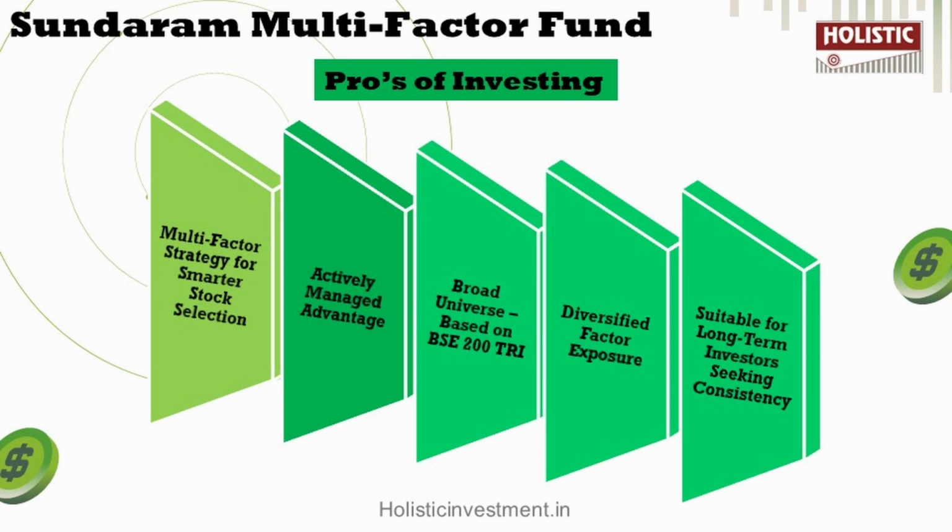And finally, number five, suitable for long-term investors seeking consistency. The strategy aims for more stable returns across market cycles, making it ideal for investors with a long-term view. So these are some of the pros of investing in this NFO.